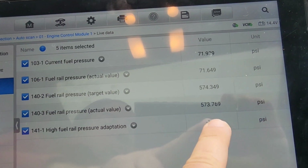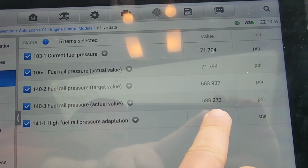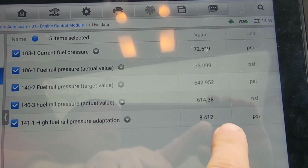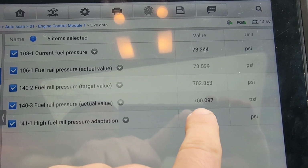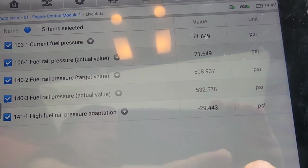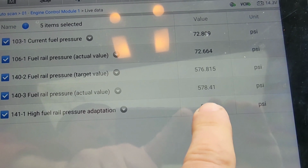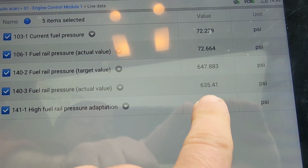I already did it, but I'm gonna show you. I'm doing this so I can show you what's happening. So I'm gonna push the gas, and you can see it barely moves. It actually went down, and I'm at almost 4,000 RPM. When you release the pedal, it's normal to go down to a low number, but just not that fast.